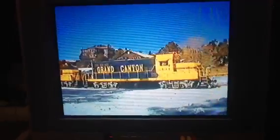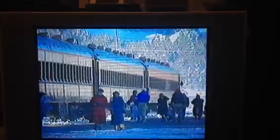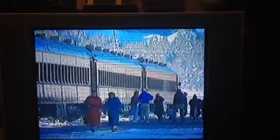Winding through ponderosa pines covered with the freshly fallen snow, the train makes a pretty picture as it approaches the Grand Canyon Station. The station, originally built in 1910, is located right next to the south rim of the Grand Canyon. Here, the passengers get off and start their tour.